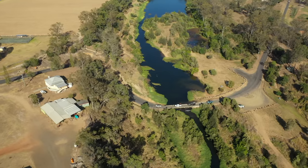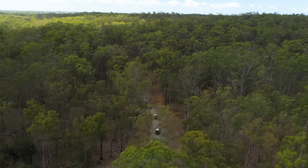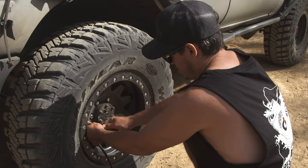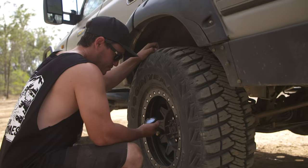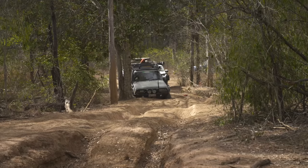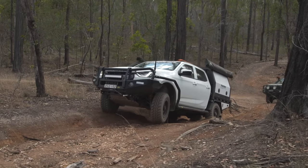The tracks of Bundy are all pretty well located close to both the pub and the beach, and so we haven't got to go far before we're off the bitumen and getting ready to engage low range. And with some tough tracks ahead, we'll be needing to let those tyre pressures right down. For our first track of the trip, we're heading down to the Weir at the Burnett River. It's an out and back track that provides a perfect intro to what Bundy has to offer.